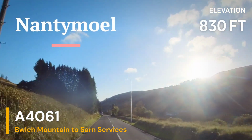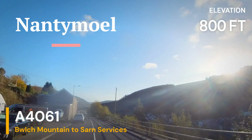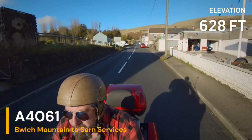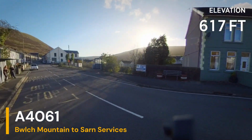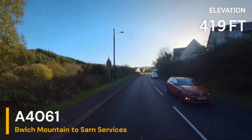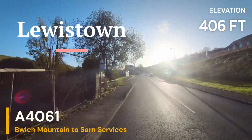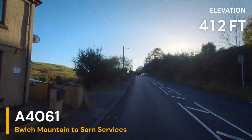Back in Nantamoyle. We're just following this road now all the way back to the services in Sarn. Well, take a left at this roundabout. I was saying on the A4106, you've gone through Nantamoyle, another little village you have to go through. I think this one is Lewistown or something like that. And I think then we'll have Blackmill coming up. And then Bryn before we get to the Sarn Services.